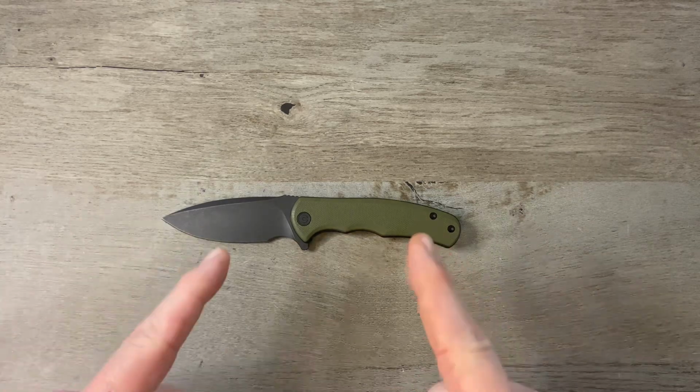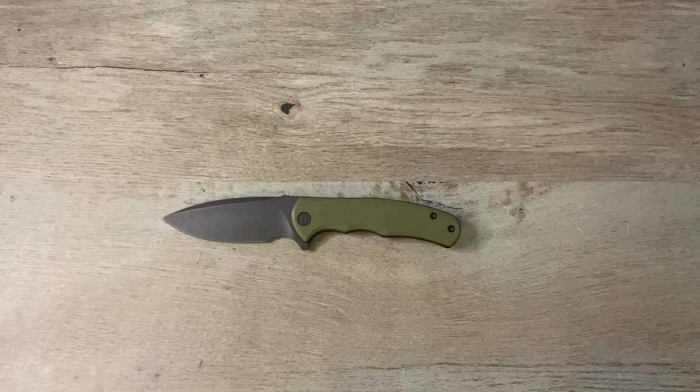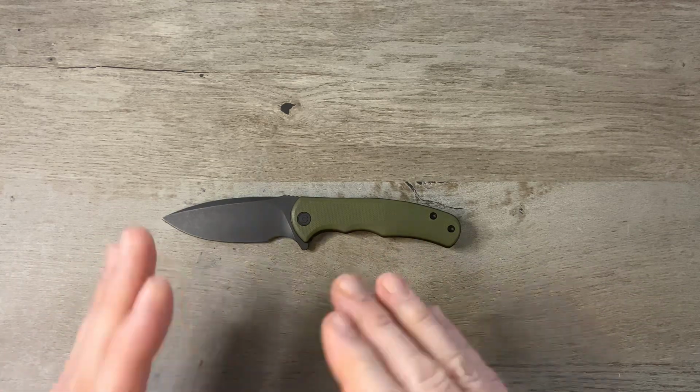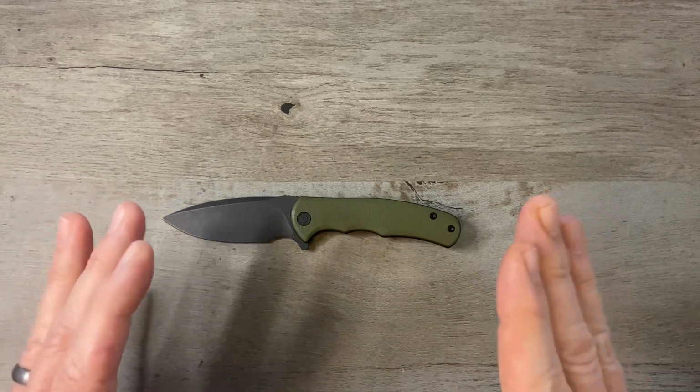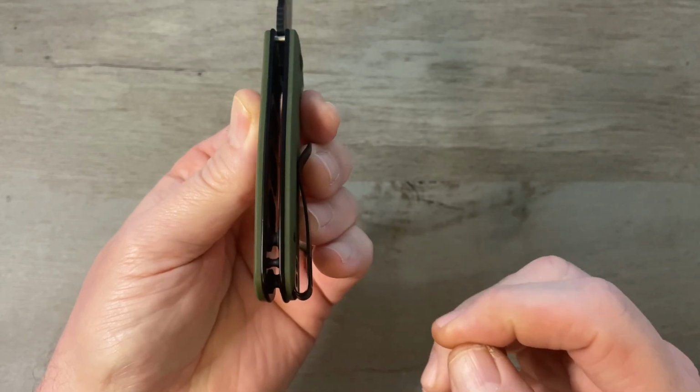It takes forever to get an edge back on it. That's not the case with D2. With D2, you're going to have good edge retention, and this thing sharpens right back up. This one has open construction with barrel backspacer standoffs.